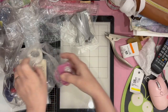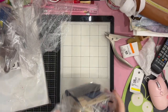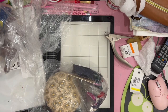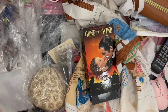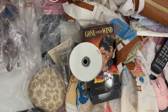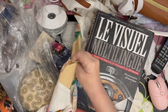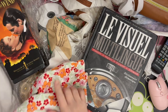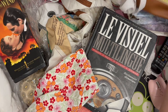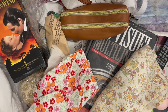For the sewing stuff, I never pass up sewing stuff just because I use so much of it. I go through pins, needles a lot. And that's that. I'm pretty sure that's that for my humongous thrift haul. Oh my god, that book is heavy. That was a huge, colossal collage haul at the thrift store that I am super thrilled about. I am so pleased with this haul. I got so many things that I had on my list for a while.